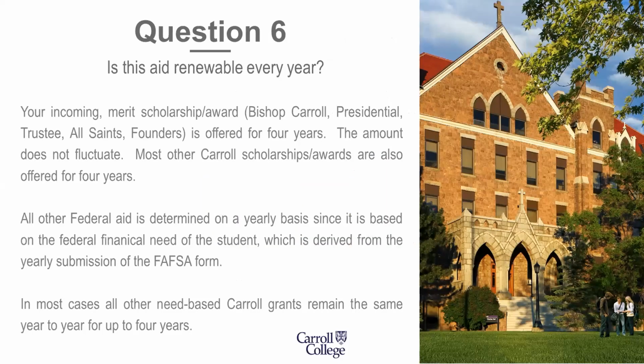Question number 6, is this aid renewable every year? Your incoming merit scholarship, like the Bishop Carroll, Presidential, Trustee, All-Saint or Founders Award, is offered for 4 years as a freshman. This amount does not fluctuate, so it doesn't go up, it doesn't go down. But other Carroll scholarship awards, most of our awards are 4-year awards. All other federal aid is determined on a yearly basis, since it's based on the federal financial need of the student, which is derived from the yearly renewal process of the FAFSA. In most cases, all other need-based grants remain the same year to year for up to those 4 years.